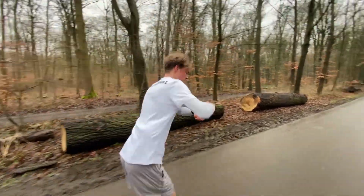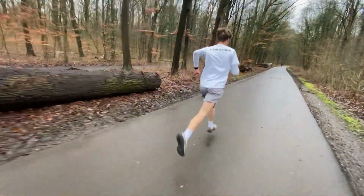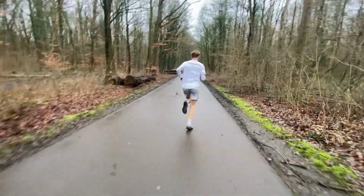And lastly, I do interval runs. Those runs are really for the speed workout of the week. Interval runs are there to gain speed, to get faster. So what I like to do is to do like 400 meter repeats, 800 meter repeats, or mile repeats.